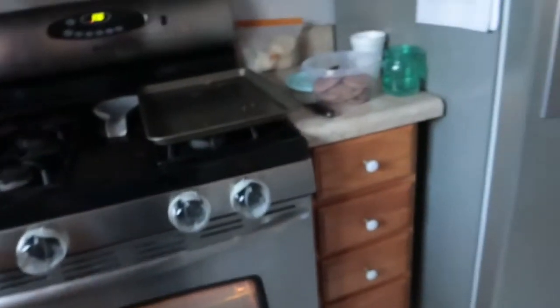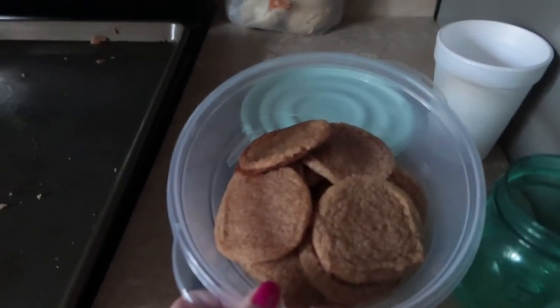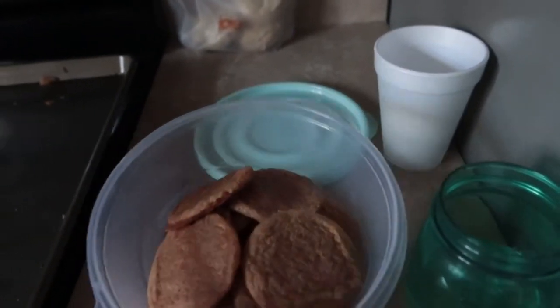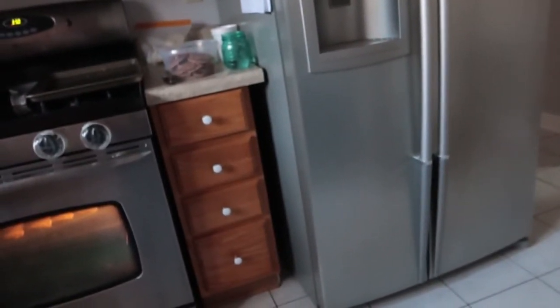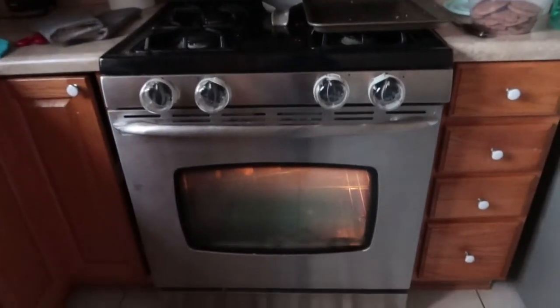And then Savannah is working on snickerdoodles right now. So those were part of that fundraiser ones too. I can't eat these, but they smell amazing. So her last batch is in the oven. I think they actually just finished. Savannah, they just beeped. So I think the last batch is coming out. She has been baking like crazy.